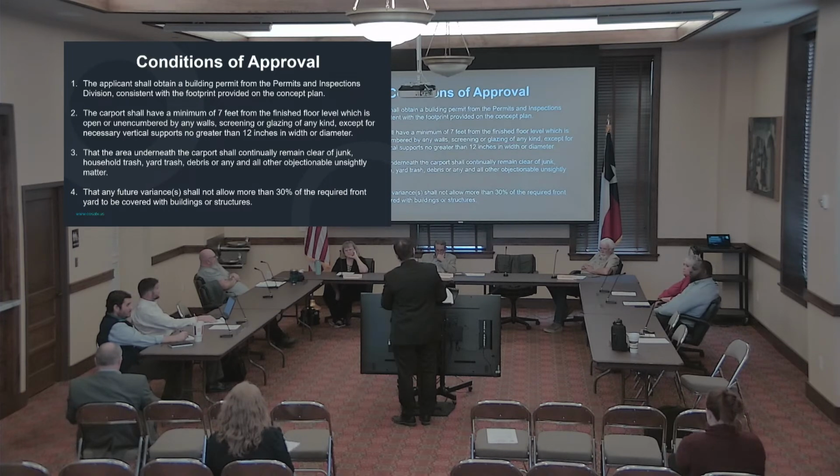It's in the open structure zone, so we believe that there's a rational nexus to try and maintain at least 70% of the front yard open without buildings and structures. However, the question is, they're right at about 28% right now, so essentially close to 30 already. What this is essentially saying is that if they come in for another ZBA variance 5 years from now, they won't be able to build in their front yard. And I don't know if we can do that. If we can't, we'll take it out. If we can do it, we'll leave it.